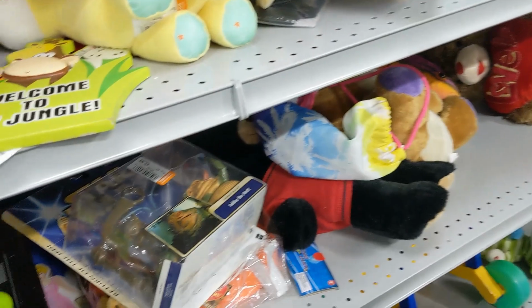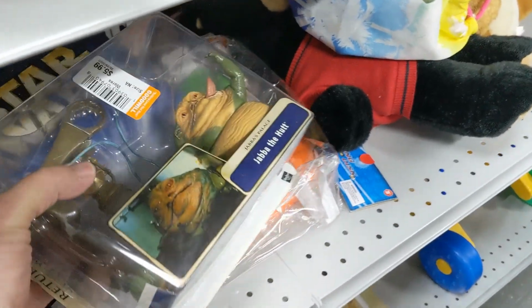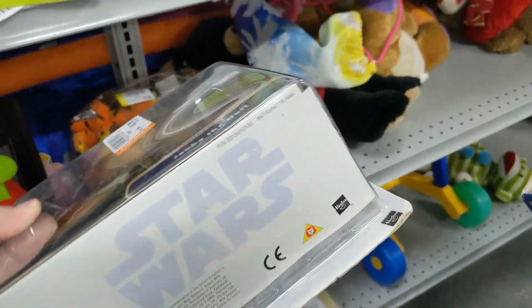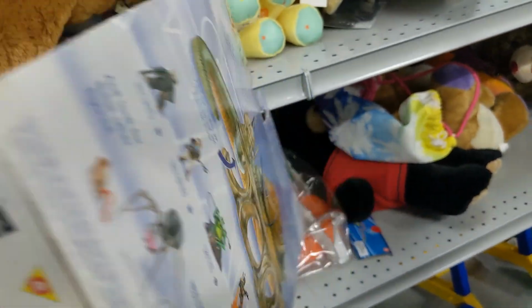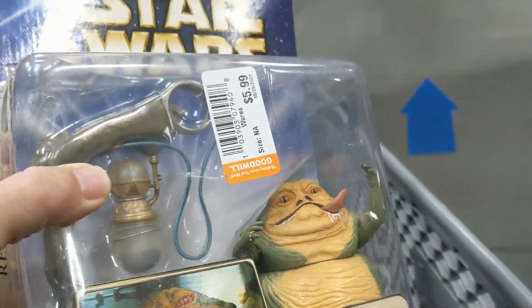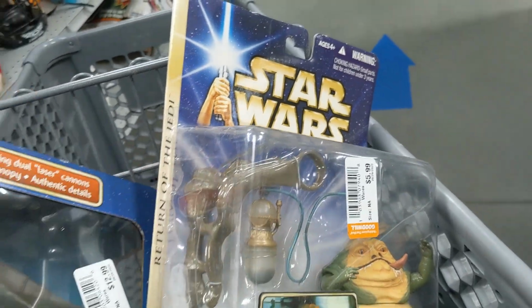I went back to the aisle, and I saw this toy. It was a Star Wars. It was Jabba the Hutt. It was only $5.99. I looked this one up. It was going for over $80. It's called Jabba's Palace. So this was definitely going home with me today.